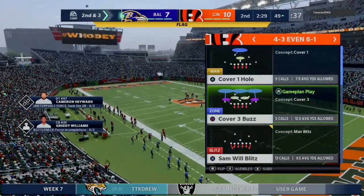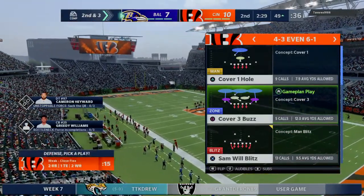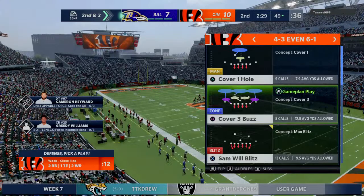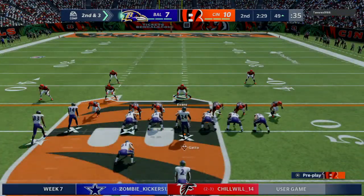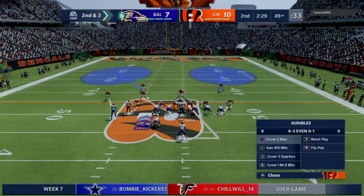He's a little too aggressive there from his Mike linebacker spot. Sometimes you jump into gaps trying to draw them offsides. This time he tricked himself. So after the penalty, here's 2nd and 3.